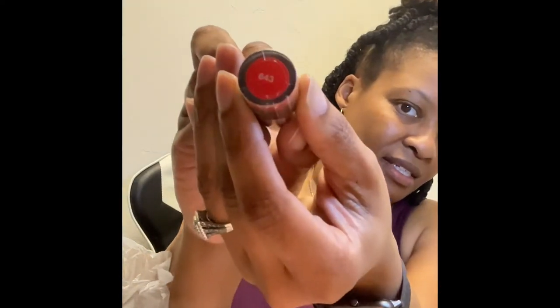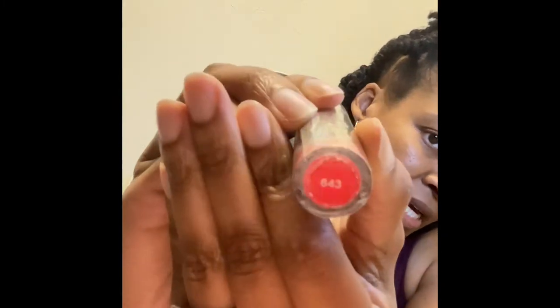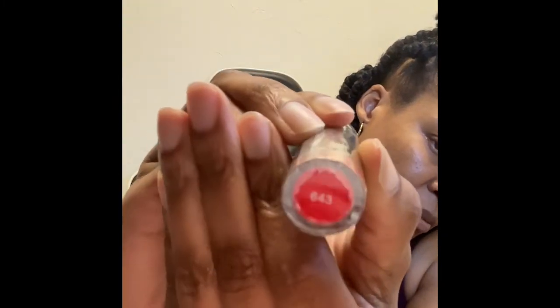But I thought it was red. And I know you can't really see that, and it looks red on the video, but it's kind of a light red, kind of in the middle between red and orange. So, I just picked it up.